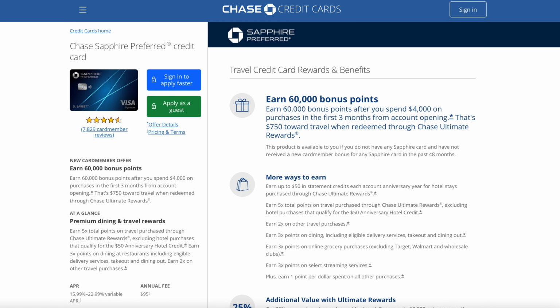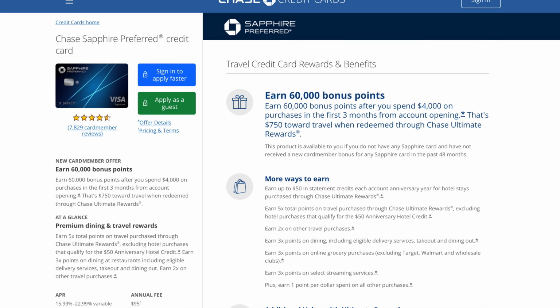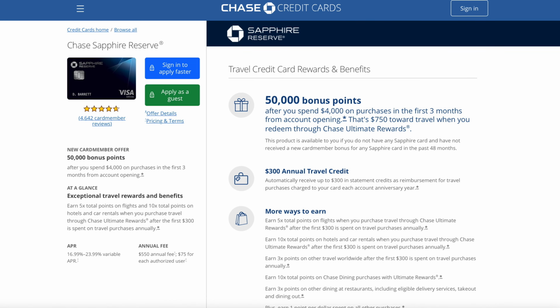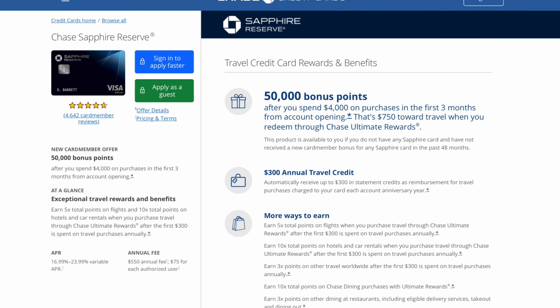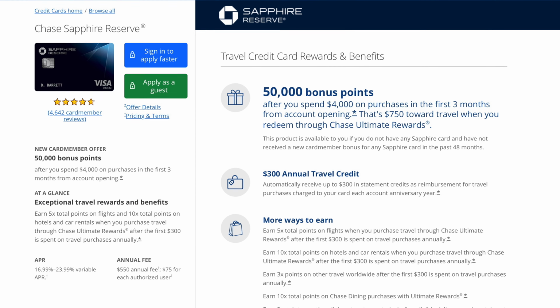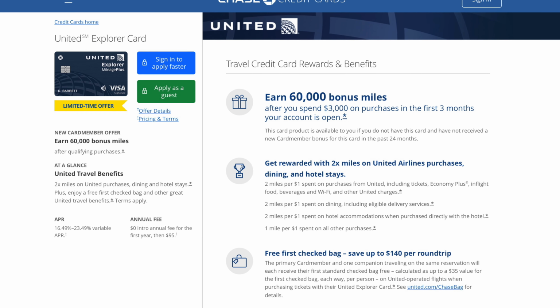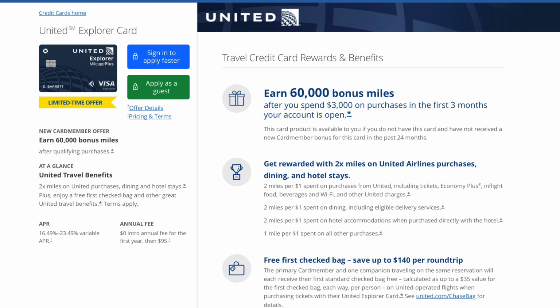So first things first, when we talk about travel cards, we're talking about things like the Sapphire Preferred, Sapphire Reserve, Amex Platinum, co-branded cards like the Hilton, the United, the Delta cards, you name it. These benefits are not going to be found to this extent on your no annual fee cards or your cashback cards. So that's first and foremost.